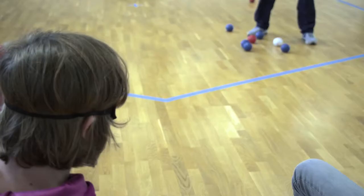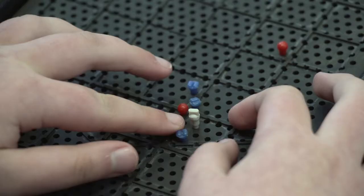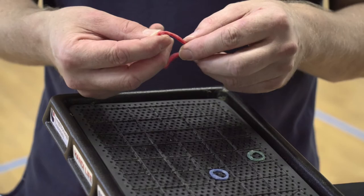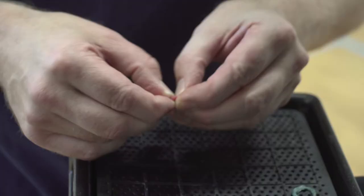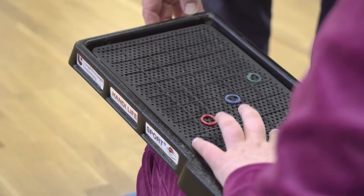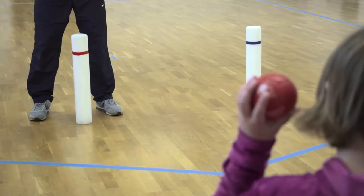What a great shot looks like in the fun game of Boccia. The grid may also be used to play skills games, in which hoops can be represented on the grid. And skittles as well.